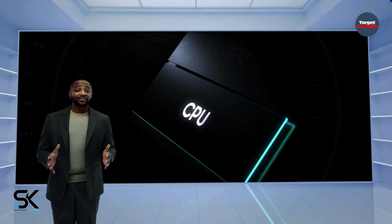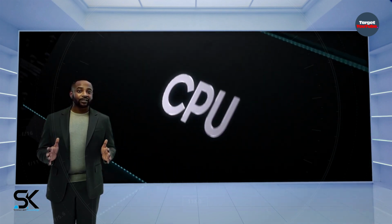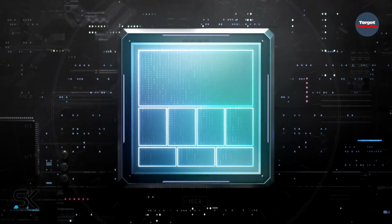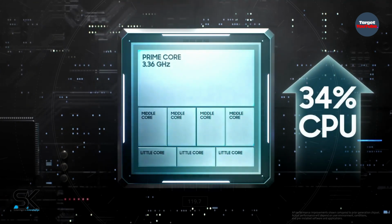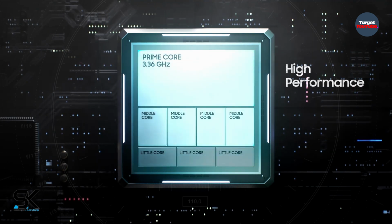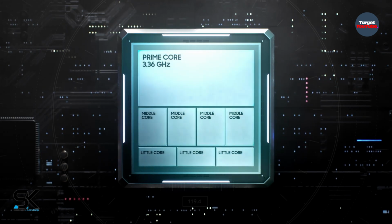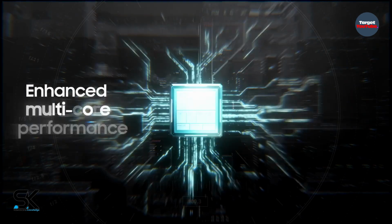The newly designed CPU microarchitecture boosts the processing abilities of the Galaxy S23 series by about 30% compared to last year. The CPU has 8 cores, 5 dedicated to high performance, and 3 for high efficiency, bringing you a difference you can feel with enhanced multi-core performance.